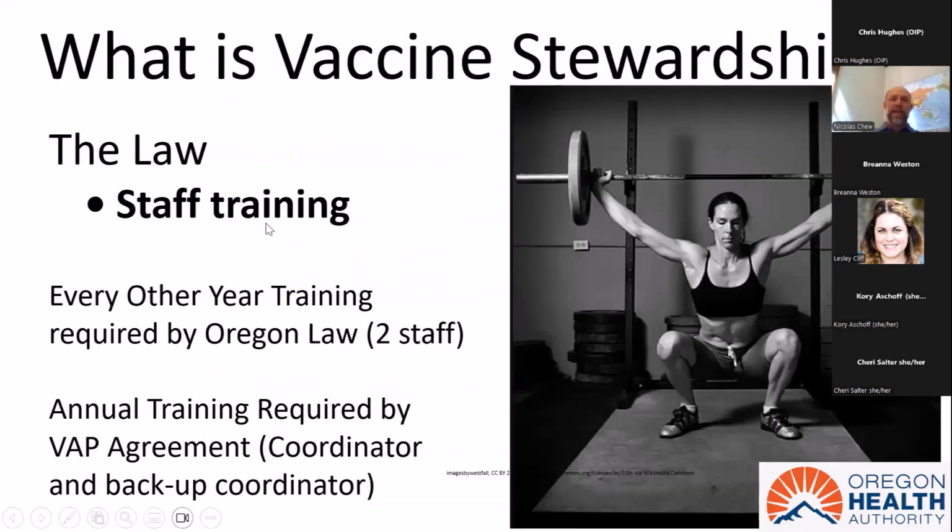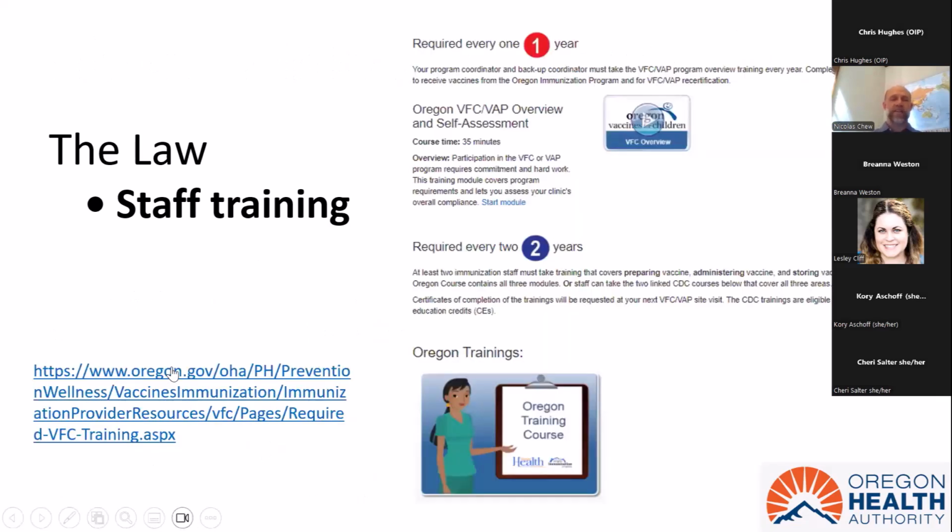What about the staff training? Well, every year, staff at every enrolled site have to take trainings. There are every year trainings, which are taken by the primary and backup vaccine coordinator. And there are every other year trainings, which have to be taken by any two staff who work with vaccines. However, all the staff working with vaccines should be trained, just it doesn't have to be through our online module, which can be reached here. This is a live link and you'll get the slide. So if this looks unfamiliar to you, you can find your way there.